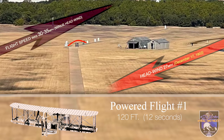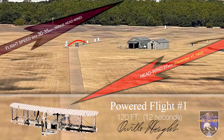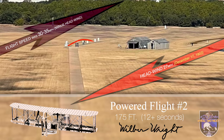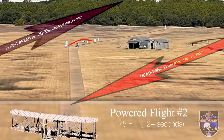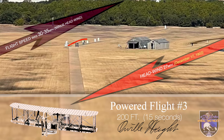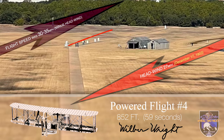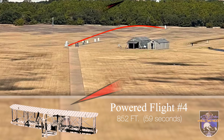This was so epic. Let's review this again. You can see we had a headwind that day of 27 miles an hour, and second flight already. And 30 to 35 miles an hour was the flight speed of the plane. So basically the overall land speed was under 10 miles an hour. But that's what they wanted. Yeah, in case they crashed, they wouldn't wreck the airplane that badly this way.